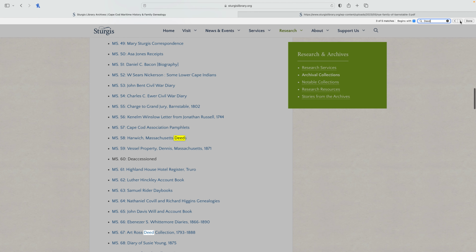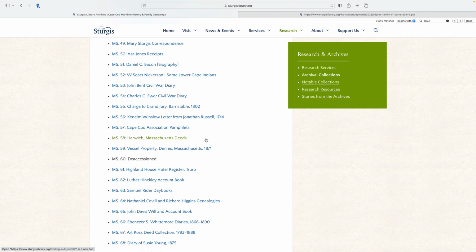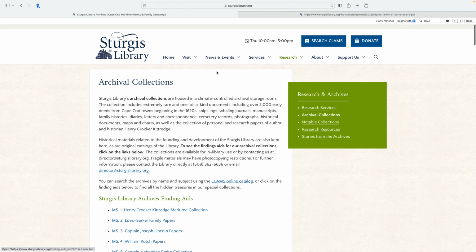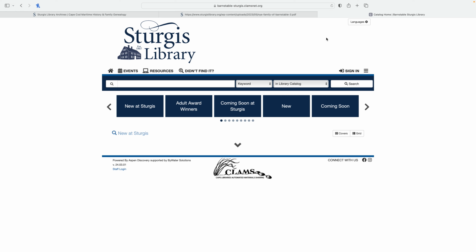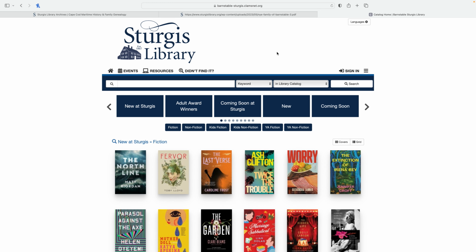Now I happen to know we have a lot more than 4 collections containing deeds. So what this search is doing, it's simply searching the information on this page, which is just the title of different collections. If we want to search within those collections, we're going to need to navigate up to the top of the page and go over here to search CLAMS. That will open our library network OPAC system, which is our online catalog where we can search within the collection.